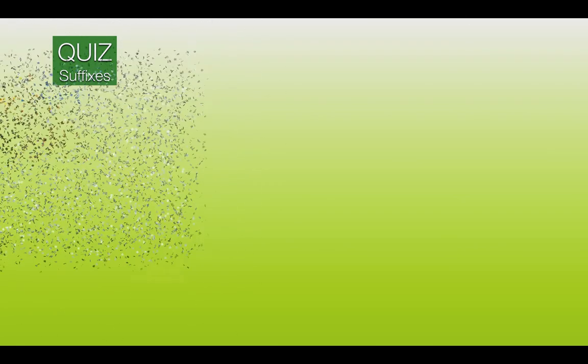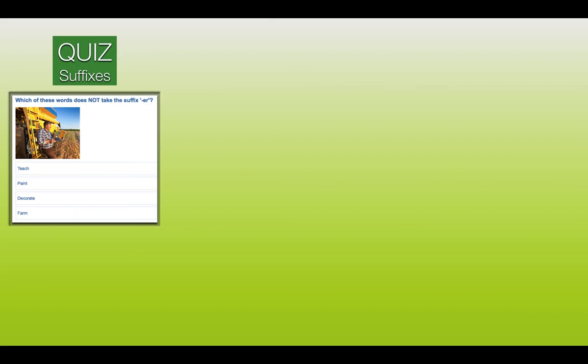These are word endings like er, ing, that type of thing. Which of these words does not have the suffix er? What that means is you just put er at the end to create a new word. So we have teach, painter, decorator, farmer. So which of these words does not take the suffix? Which means that you can only put er at the end, and is that correct?